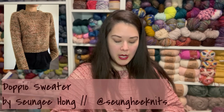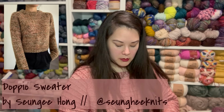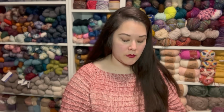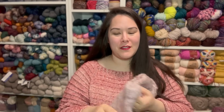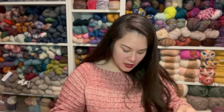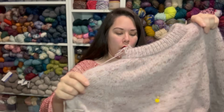So this is my Doppio, which is a new pattern release by Sunghi Knits. I think it came out just a month ago or so. I saw the teasers forever. It is a combo yarn knit, so I'm using 2 strands of fingering and a strand of Sari to make it like a bulky weight, and that is going pretty fast. I love it. How pretty is it? It's so soft. It's not a Megan color, but I'm really in love. I love the texture, the Sari plus. I love the color. I just love everything. Okay, details.